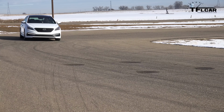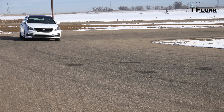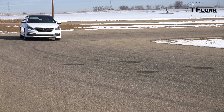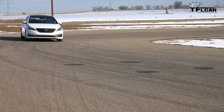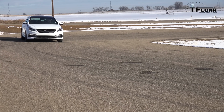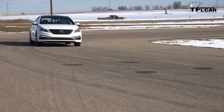I'm going to do this run twice. The first time is going to be just flooring it, and the next time I'm going to give it a little bit of brake torquing. So here we go. First run, floored. All right, take two. There's snow on my shoes and it slipped off the accelerator pedal. All right, take two, flooring it. There we have it.